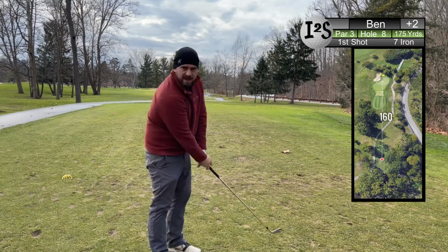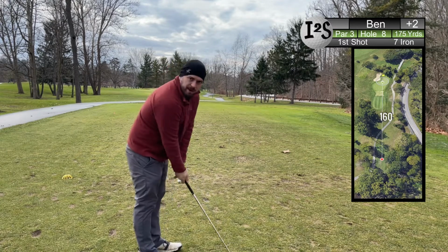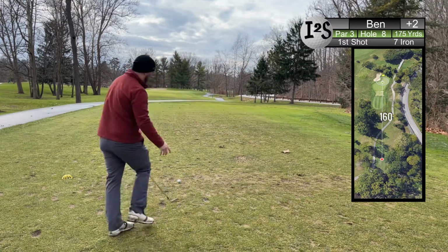160 playing 165 with the cold, but probably playing 175. We've got a pretty good wind coming directly at us. 7-iron, trying to keep it low.